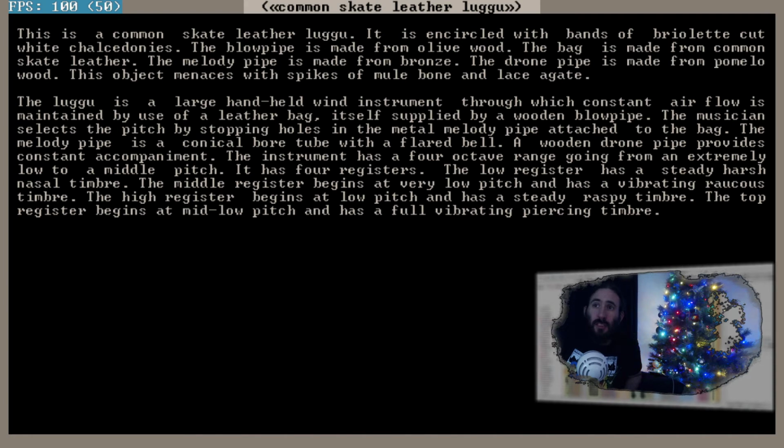The musician selects the pitch by stopping holes in the metal melody pipe attached to the bag. The melody pipe is a conical bore tube with a flared bell. A wooden drone pipe provides constant accompaniment. The instrument has a 4-octave range going from an extremely low to a middle pitch. It has 4 registers. The low register has a steady, harsh, nasal timbre. So low as possible, steady, but harsh and nasal.